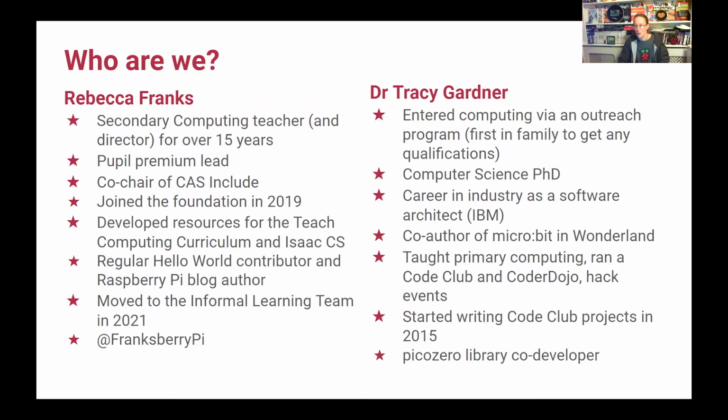As Sue mentioned, I've got this mixed background of academia, with most of my career spent in industry, mostly with IBM as a software architect. Then I moved into education because basically I love computing, and I just want more people to be involved in computing and digital making. I want to share that and put out a positive, accurate view into the world of what it's really like to be involved in computing as a profession and a discipline.